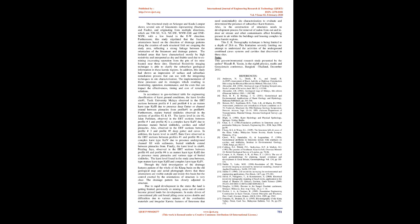In making driven conventional pile and bored piling come across doubts and difficulties due to the various nature of the overburden materials and irregular karstic features of limestone, which need unmistakably site characterization to evaluate and determine the presence of subsurface karst features. 15. Suggestions for future survey in Kuala Lumpur and Selangor.